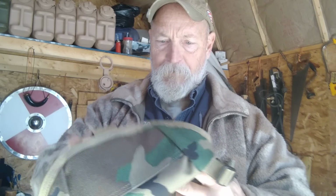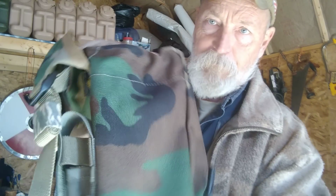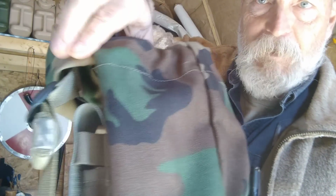Make sure I've covered everything on this that needs to. If you're interested in little details, here's the front of it, and then here's the expansion panel to give it some depth. It's not just an envelope.